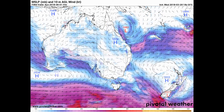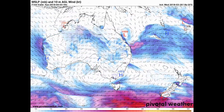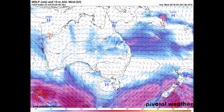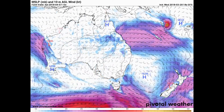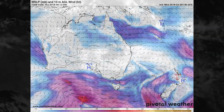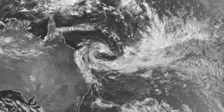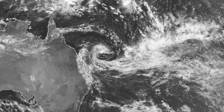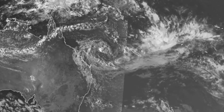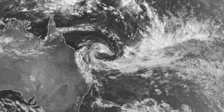The Bureau of Meteorology has the low at 993 millibars located 21 south, 156 east, expected to increase to 998 and be located at 18 south, 154 east. Clockwise winds 15 to 25 knots, increasing 20 to 30 knots in the southern semicircle, increasing 25 to 33 knots within 120 nautical miles of the warning area. Easterly quarter winds tending southerly quarter west of the low, winds 15 to 25 knots, increasing 20 to 30 knots south of 21 south.